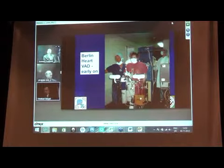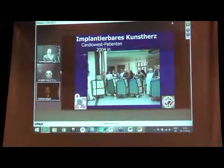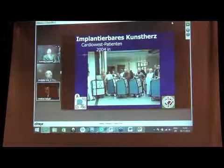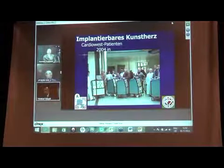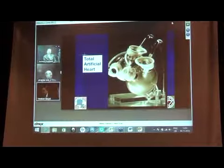Then more numbers picked up. It got miniaturized to half the size, but each one was walking with a cart. Each person whose heart was not able to sustain his hemodynamics was attached to a unit as big as this, which was keeping that person alive. Then again, as I said, it was only an LVAD, left ventricular assist device.